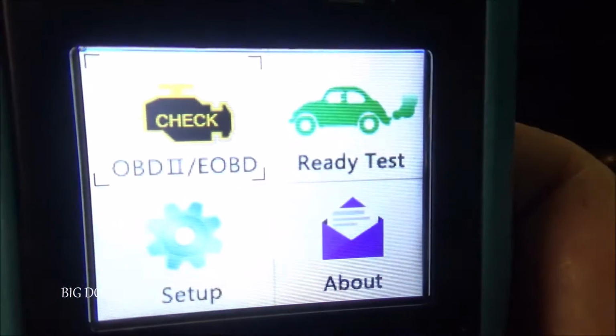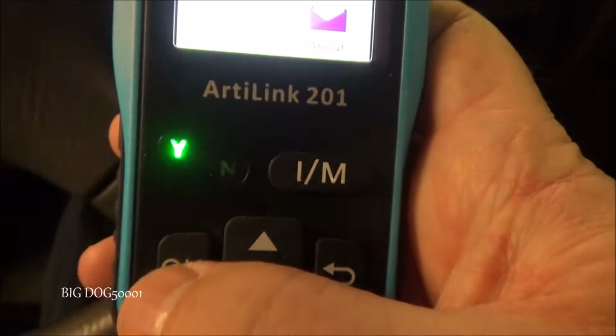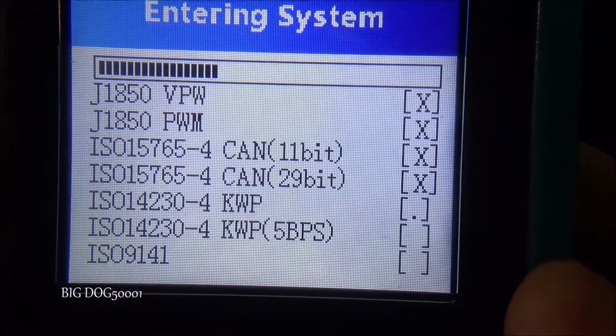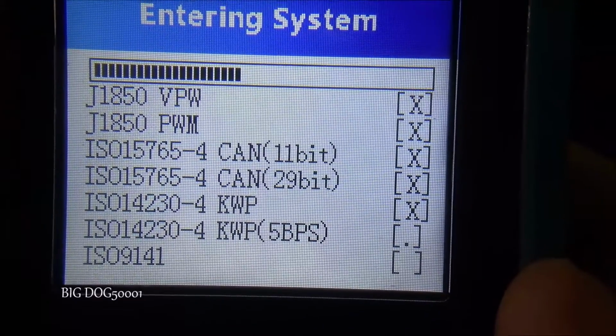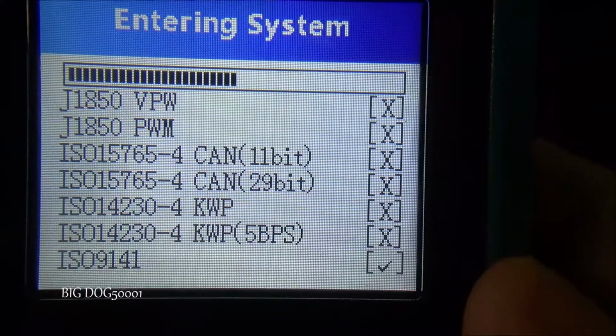Another thing we want to look at is, we'll go out of here. We'll go to our OBD2 right there. It's defaulted to right there. I'm just going to click OK, and it's going to do the same thing. It's going to go through, find the correct protocol, and then we're going to read the codes. We're going to scan and see if there are any codes in here.